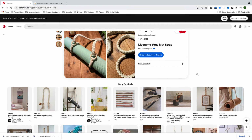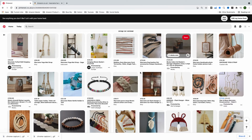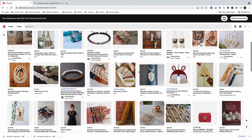And then if I see underneath here, then what this is showing me is the sort of pins that other people are looking for when they search for the macrame yoga strap in the first place, and other things they're interested in. And again, I'm starting to see some different colours, some different styles that could be interesting to my potential customers, and these could be something that I could be making. And then I can start to see other products that people are making that are quite similar.